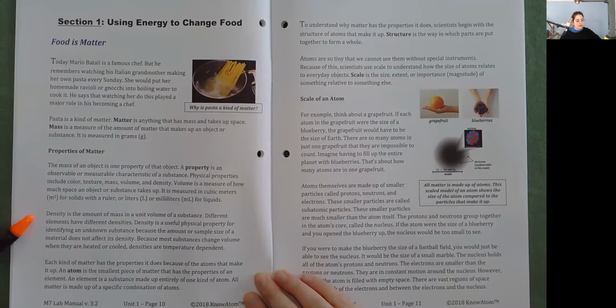Density is the amount of mass in a unit volume of a substance. Different elements have different densities. Density is a useful physical property for identifying an unknown substance because the amount or sample size of a material does not affect its density. Because most substances change volume when they are heated or cooled, densities are temperature dependent.